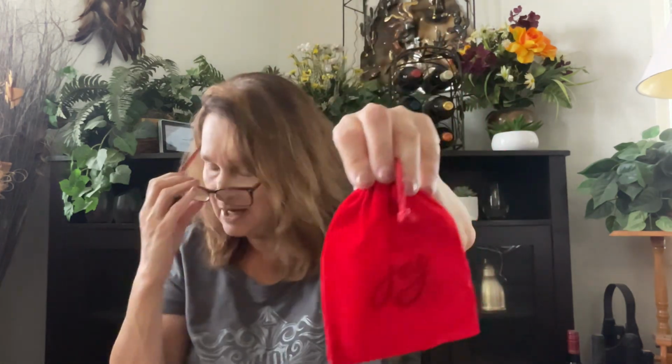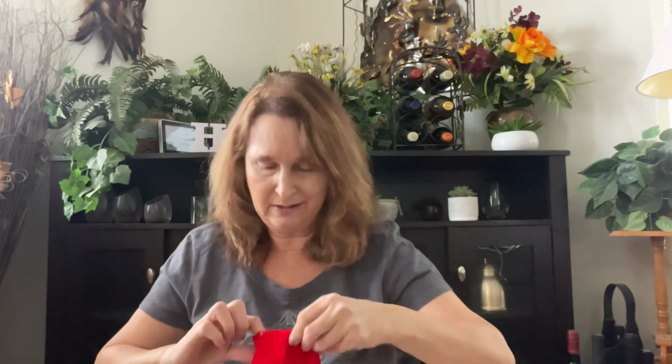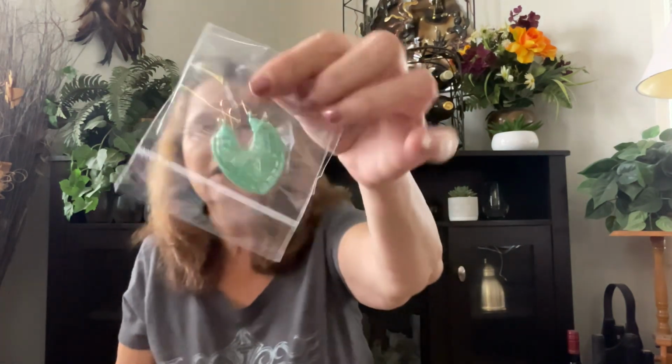Excuse me. And then we have something in a red pouch. Usually this is like a jewelry type of item. So far, this is a great box. A little bummed about my candle because I would have used that like tonight, because the one I have burning is going out pretty fast. What do we have? Oh, these are really nice earrings, but I can tell by the weight I can't wear them.